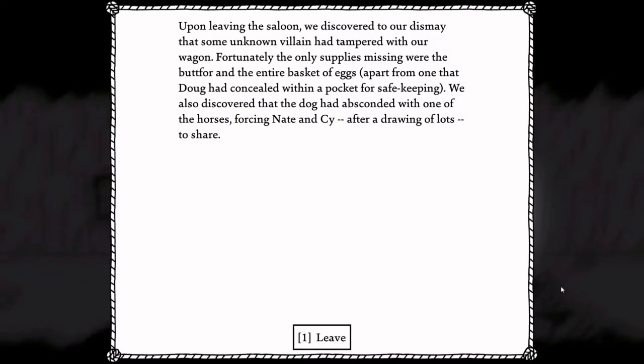Upon leaving the saloon, we discovered to our dismay that some unknown villain had tampered with our wagon. Fortunately, the only supplies missing were the butt for, the entire basket of eggs, apart from that one that Doug had concealed within a pocket for safekeeping. We also discovered that the dog had absconded with one of the horses, forcing Nate and Cy, after drawing lots, to share.